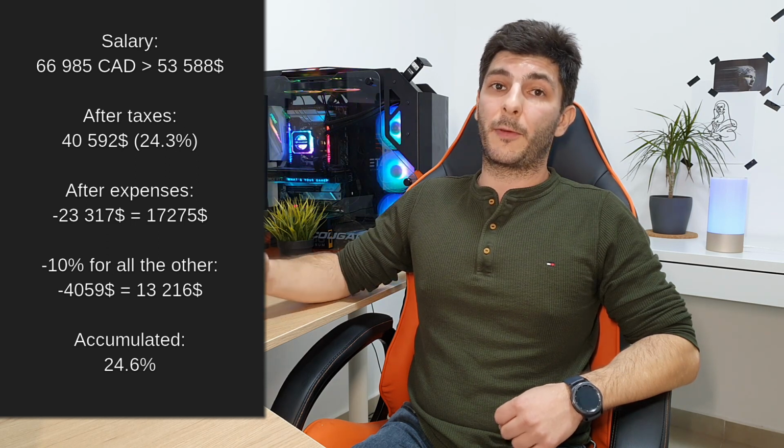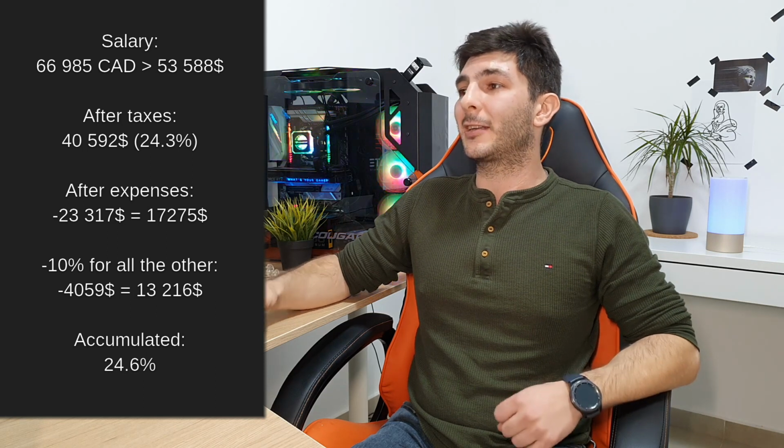66,900 Canadian dollars, which is converted to 53,500 US dollars. After all the taxes, I've got on my account $40,500, which is a lot better than Australia, guys. But expenses here are higher, so I have $23,300 of annual expenses, including apartment. So I have left $17,200. After all the other expenses, I have $13,200, and finally we accumulated 24.6% from our initial salary. I love this country, and my best friend lives there.